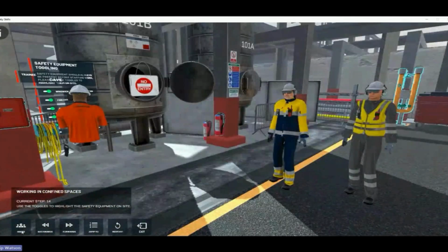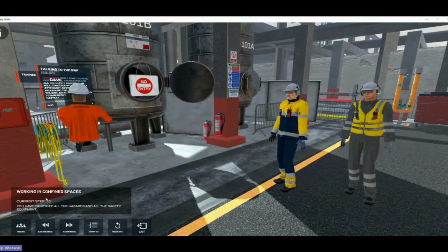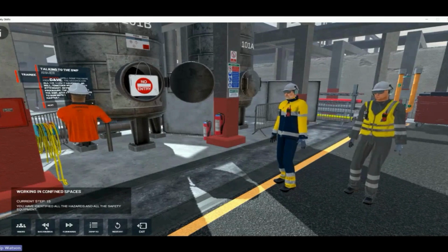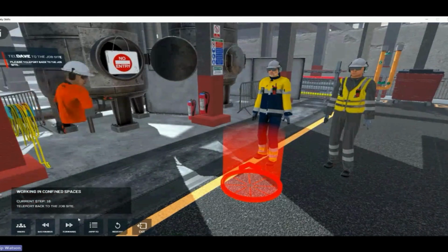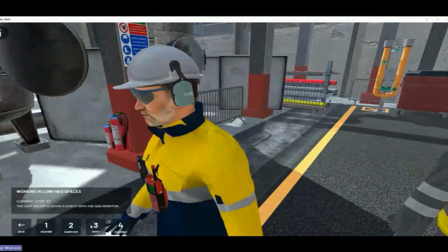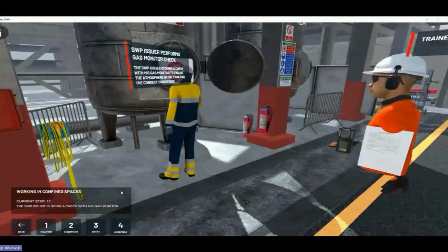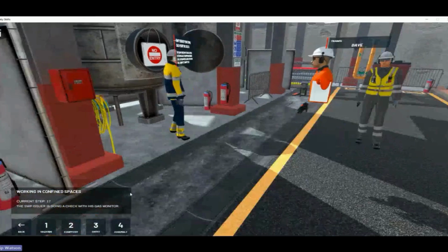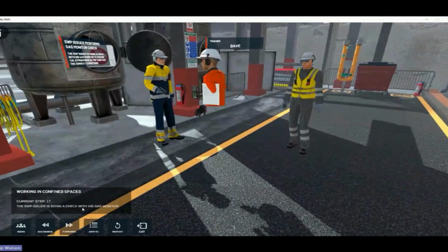Some of the extra things that we have built into our scenarios, so you can see down in the bottom corner of our screen here, we're on step 15 now of this process. We can also skip backwards and forwards in our scenarios so that we can jump to specific steps, to keep us all in sync. So this guy's doing a check with his gas detector to make sure there's no gas coming out of the scenario.